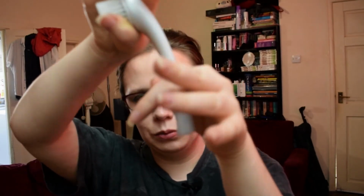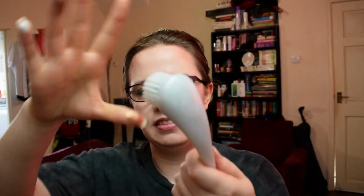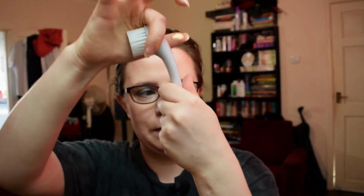Other than that, some of the other things I wanted to mention, it is better that it has the smaller head. I did actually feel like I could get around my nose and along my jawline and it would be more targeted, and I did really like that. Another downside I would say is this handle is just smooth plastic and doesn't have any grippy bits, like a pan handle. Some of them have a silicone pad on them. When it gets wet, it feels like it just slips in my hand when I'm trying to use it on my face, which I didn't particularly like.